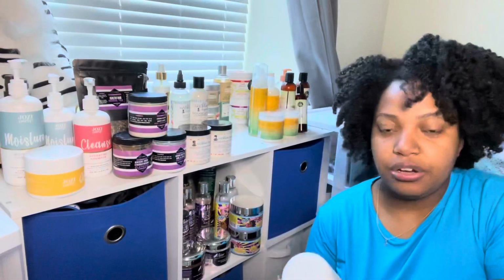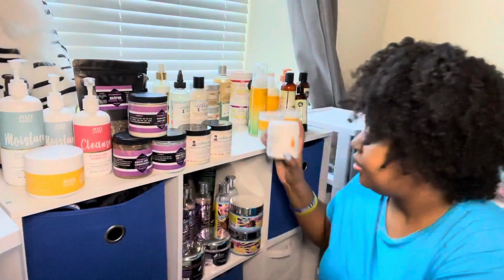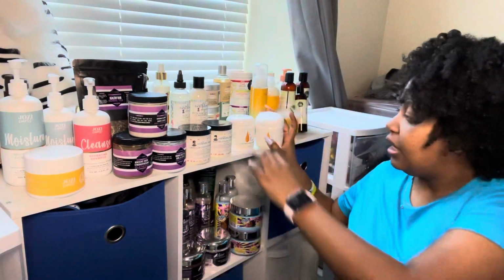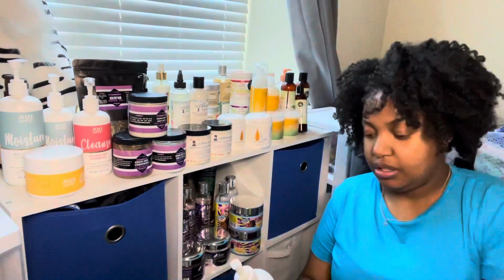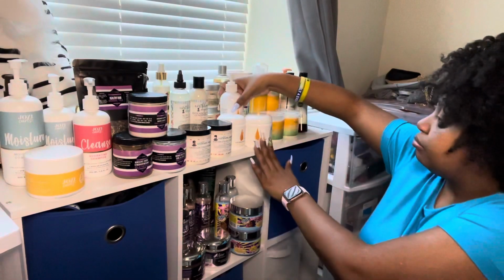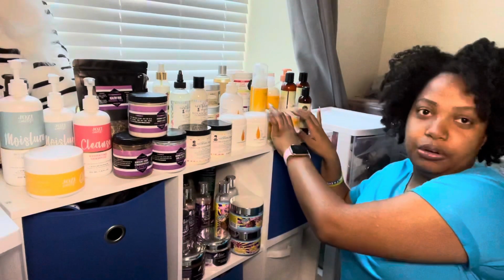Next, I have Uche Organics. I have their Curl Enhancing Custard, their Hair Pudding, and their Leave-In Conditioner. I've tried this and have a video out on them.